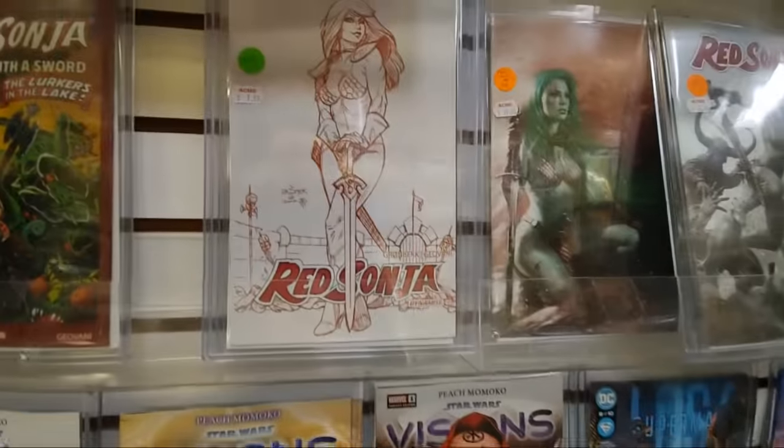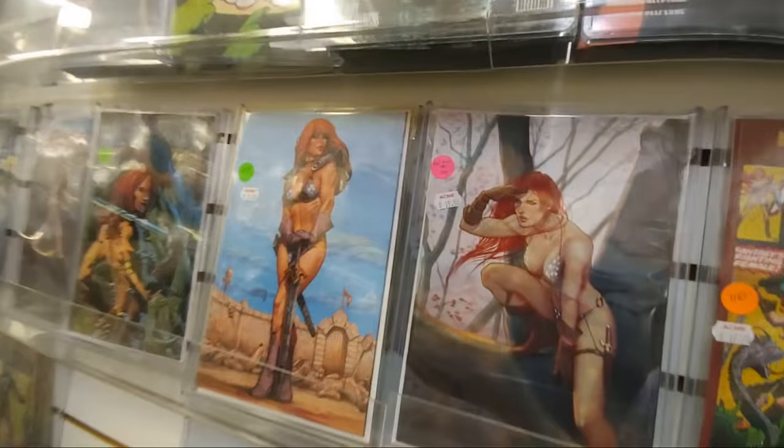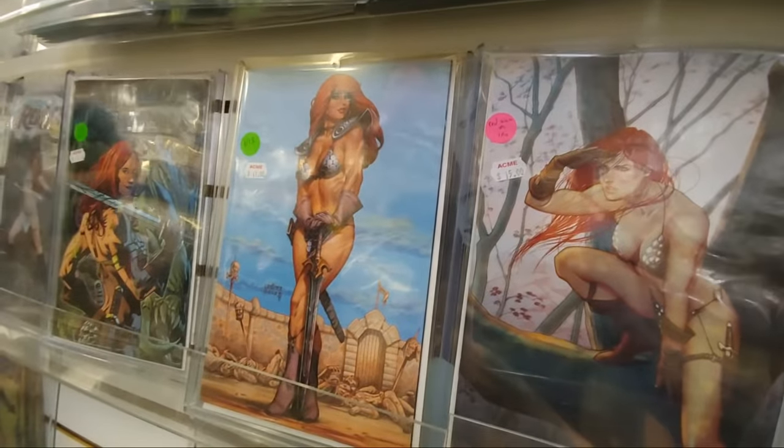And here's the Linsner 1 in 10. This car. I think you definitely have to go with the color, though. And then tow it back. The color.